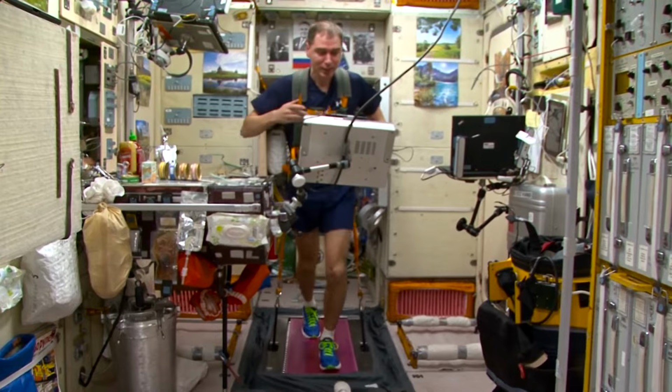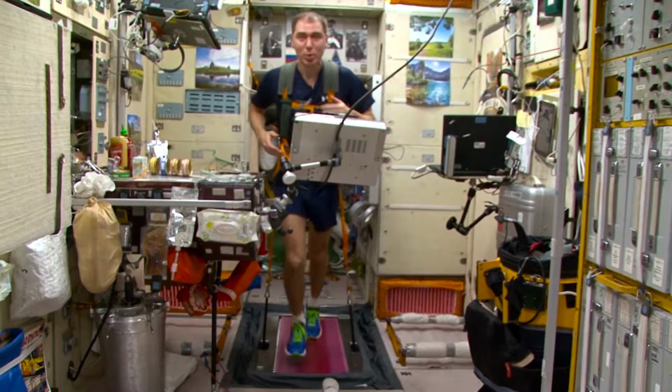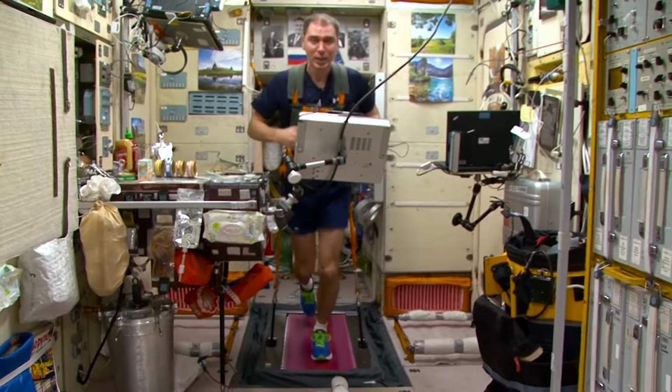Or I can run faster and further. Everything depends on me and my speed. There is also a normal treadmill running function here, like you do in your own gym there on Earth. The treadmill is moving itself, and I have to run and follow the rhythm.